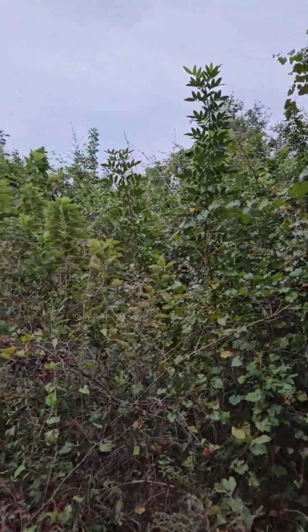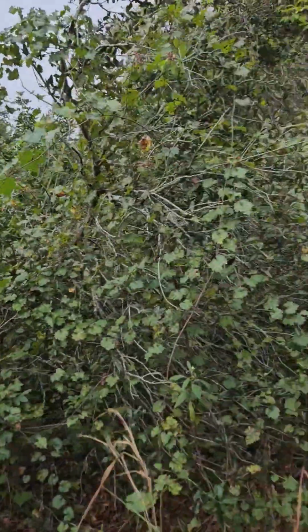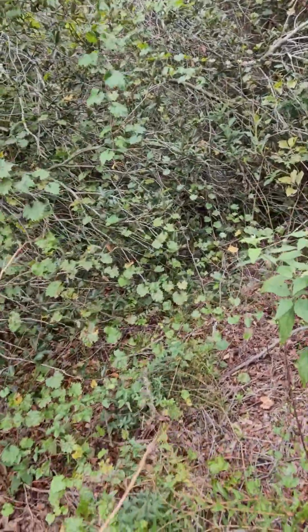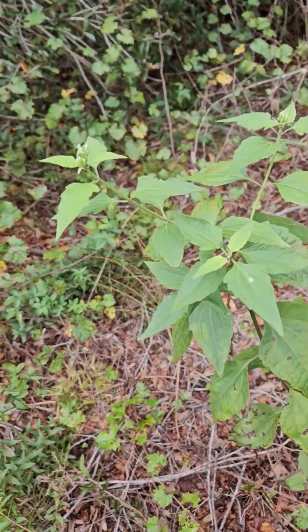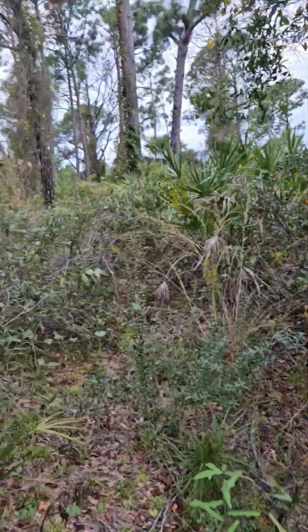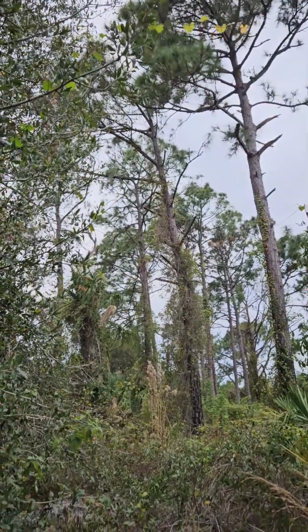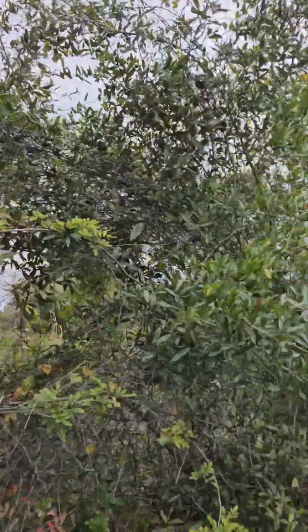There is a little bit of Brazilian pepper here. There's a lot of beautyberry, very large beautyberry. Looks like here we have hemp vine getting ready to bloom. Lots of goldenrod. There's a better look at all the pines that are on the lot, all of which stayed intact during Hurricane Ian, which we're very thankful for.